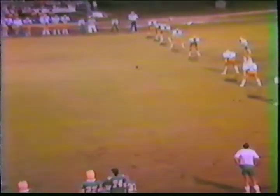Fumbled and is recovered by OCS, so the extra point attempt is no good. And we'll hold it right here with 5:41 left. What's the key so far, JT? I know the two fumbles have got to be really one kick.